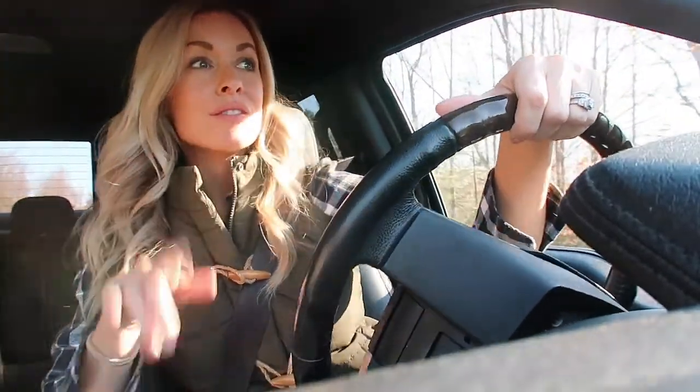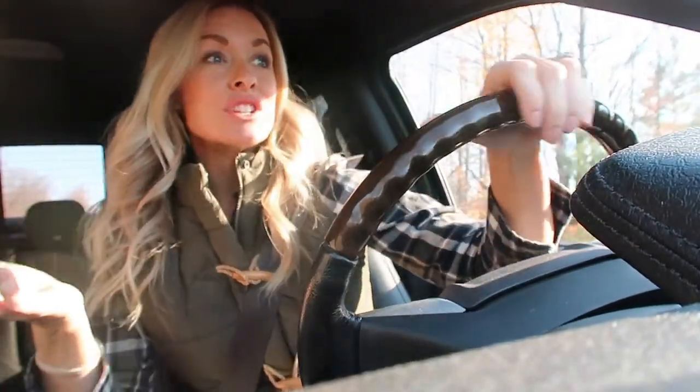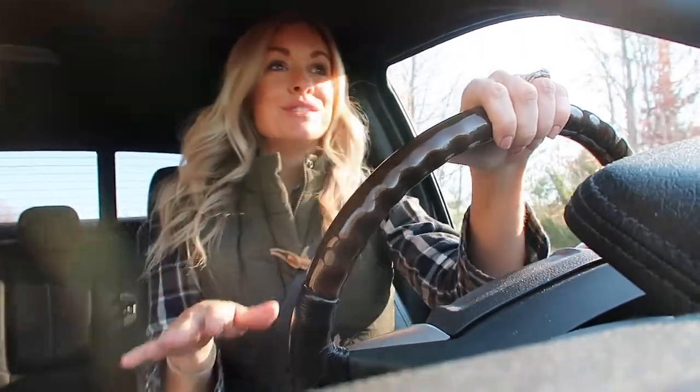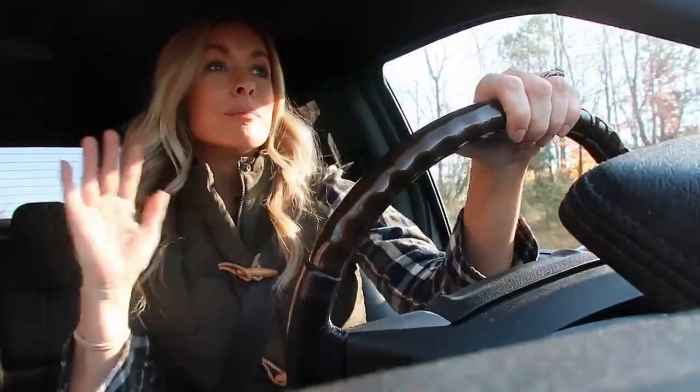Don't worry, I'm not driving on the road. I'm just driving on our property. We have a 2-track that goes all the way to the back of our property, and hopefully one day we'll be able to build a bridge to go over our creek so we can actually drive to the other side of our property because we do have about 40 acres on the other side of our creek, and right now we just have to wade through it. And luckily, if we wear really tall rain boots, we can get through it most of the year.